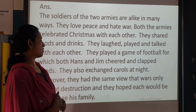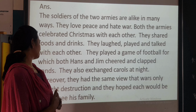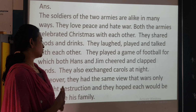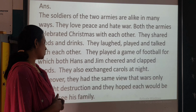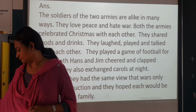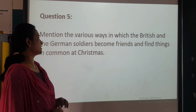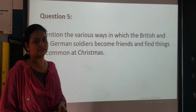They played a game of football for which both Hans and Jim cheered and clapped hands. They also exchanged carols at night. Moreover, they had the same view that war only brought destruction, and they hoped each would be alive to see his family. Fifth one, mention the various ways in which the British and the German soldiers become friends and find things in common at Christmas.